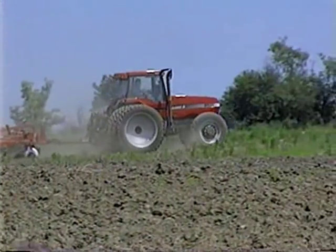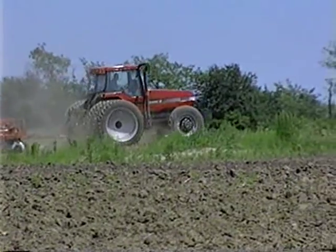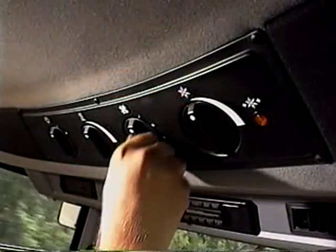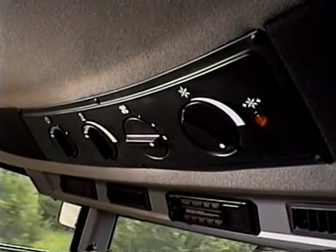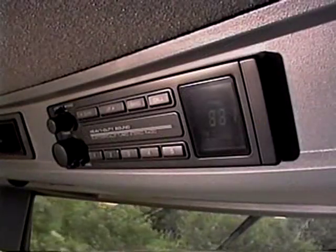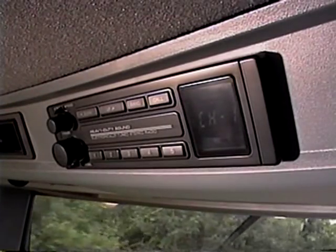Full control of the work environment means more productivity for the operator. Long days in the field are easier to take when the weather inside the cab is dry and comfortable. Up-to-the-minute weather bulletins can be monitored using the deluxe sound system.